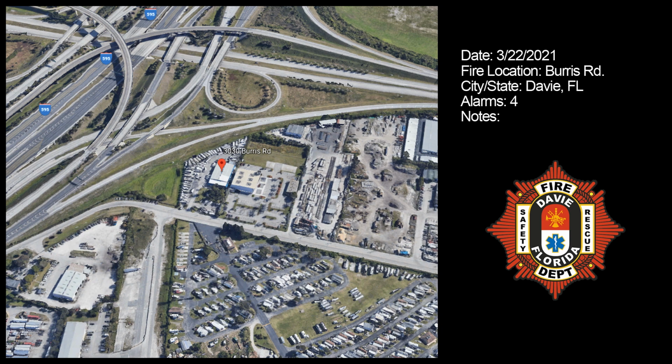Alright, so here's what I need. I need you to send me 1 battalion, 1 engine, and 1 ladder. When they get back here, they're going to be assigned as a RIT crew, all 3 of them. The battalion will be in charge of the RIT team. We're going to have crews go inside, see if they can find the fire, but once they get up to the scene, I'm going to have them park just on the street, south of the scene, off to the side, away from the supply lines. East or west side of the road, you know?